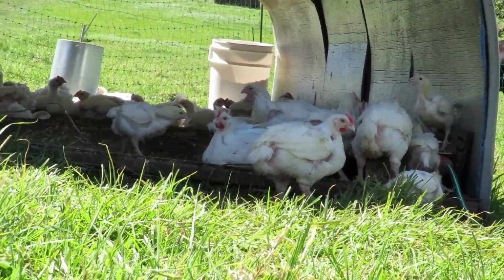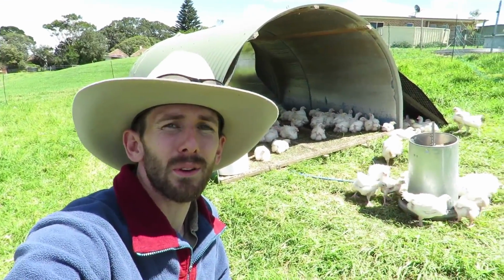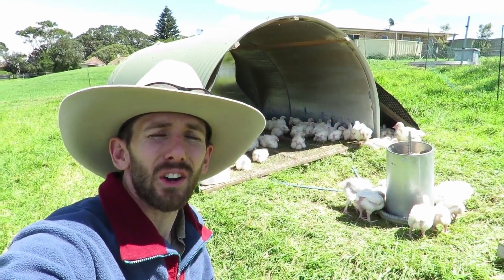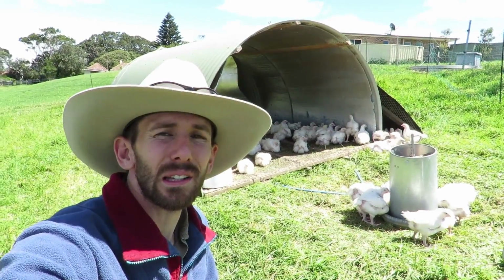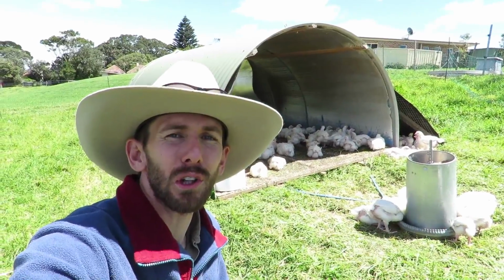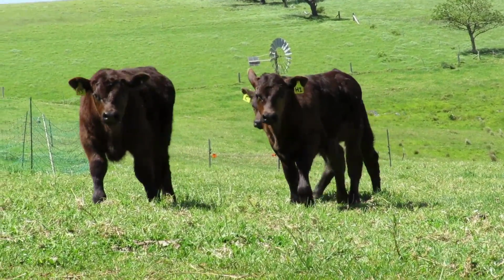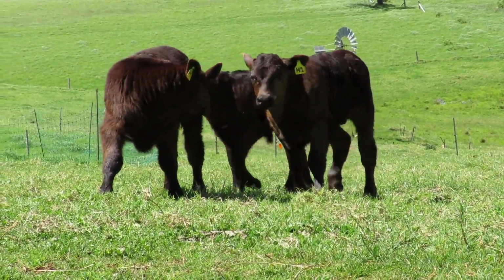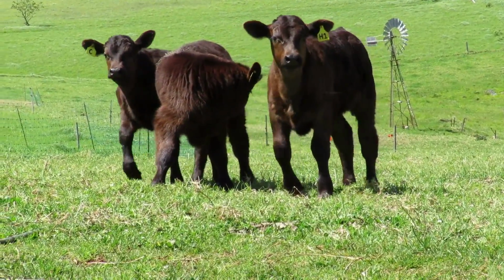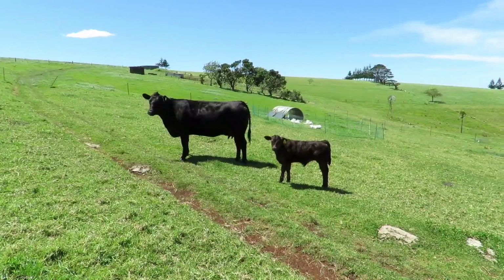So we've got some meat chickens here on Buena Vista Farm. They're on grass, they're not cooped up in a shed. They've got access to sunshine, clean water. Beautiful. This is the beautiful life if you're a chicken here. Got some more happy cows in the shade of the trees there.